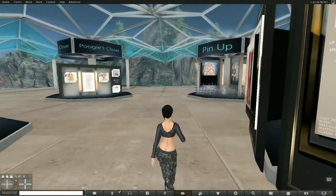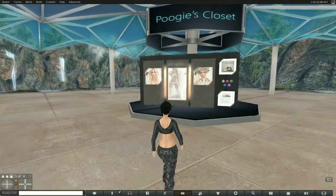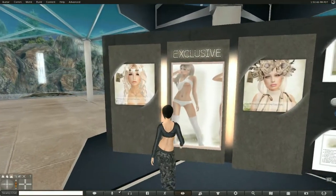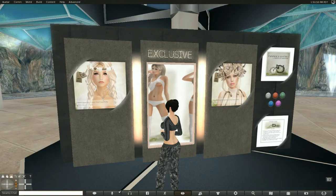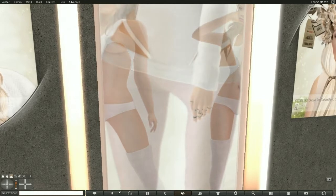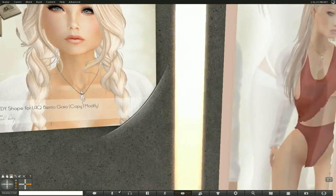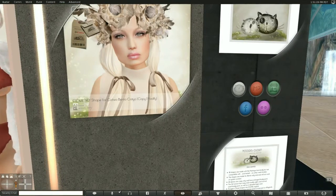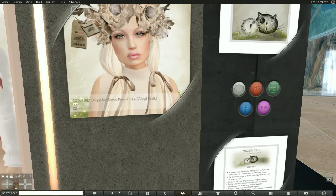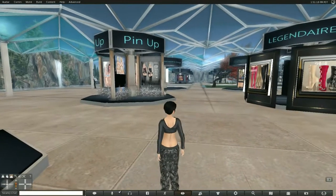This is Poogie's closet. We already did pinup. This is shapes. These are shapes for the catwalk. This is the LAQ Bento Gala or Gaia head, and then this over here is the Catwa Bento Catwa head. So that's what those are.